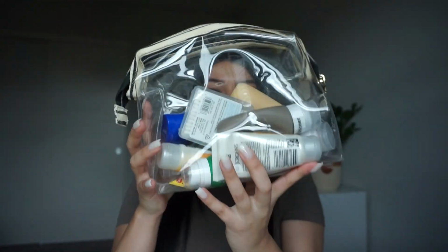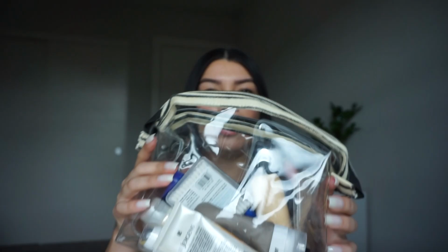Next up is my toiletry bags. This is what I was using previously. It was just, you know, a plastic bag, a see-through bag. Also very bendable because I don't like boxed packaging. I've seen some toiletry bags and they're just boxed, you can't bend them or anything, and I feel like when you pack those, it makes it harder to pack other things.